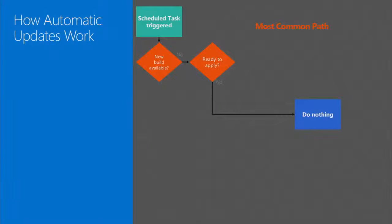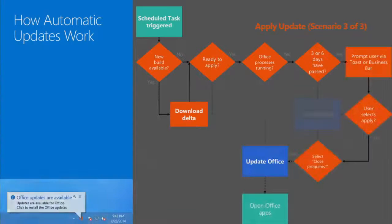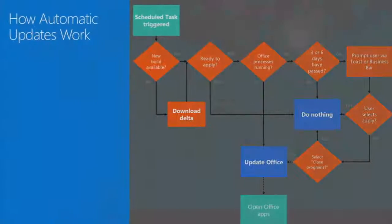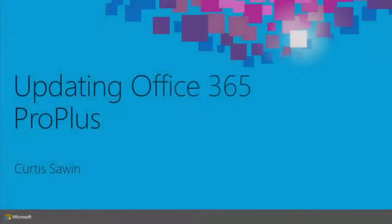All right, so instead of showing you a bunch of pretty flow charts, which you can download, that's what happens if you download an update but don't apply it for 3 days. You'll see a toast notification. It's an unobtrusive way to say, hey, user, you have something to do. And actually, we'll demo that. So instead of showing you pretty flow charts, and they are pretty, we'll go right into demo mode.